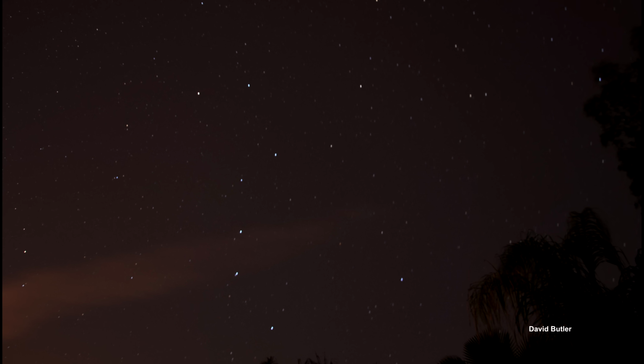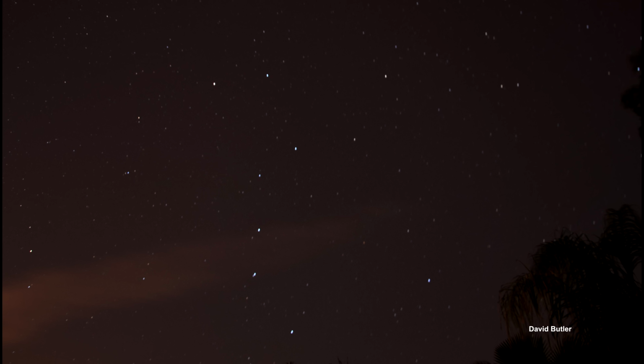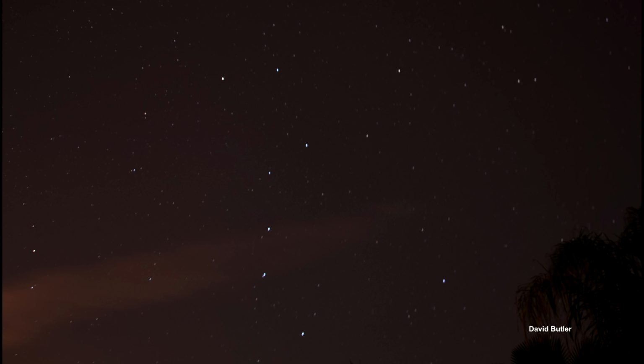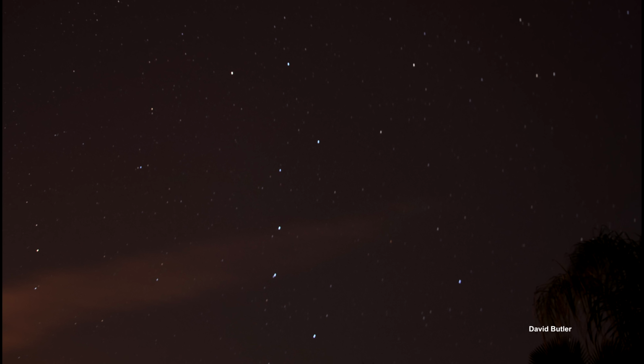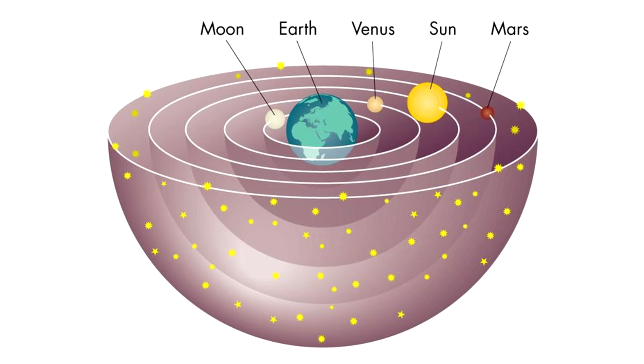For the longest time, it was not known whether stars like these shined by their own light or whether they were reflecting the sun's light, as all the planets, moons, comets, and asteroids do. It's only in the last couple of generations that we have finally reached a point where we know what stars are.